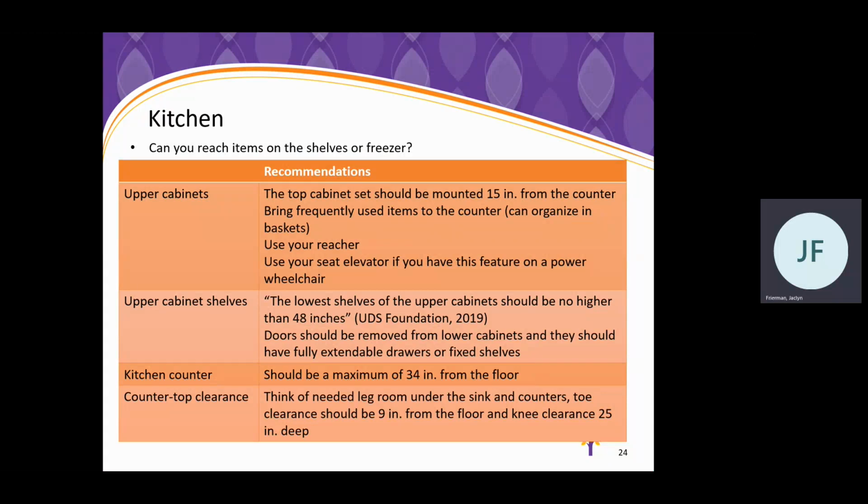Moving on to the kitchen. Can you reach items on the shelves or in the freezer? Below is a chart with recommendations regarding upper cabinets, upper cabinet shelves, kitchen counters, and countertop clearance. When it comes to refrigerators, I found that having a freezer on the bottom that you can pull out with the double refrigerator doors on top has been very helpful for my needs as a wheelchair user.